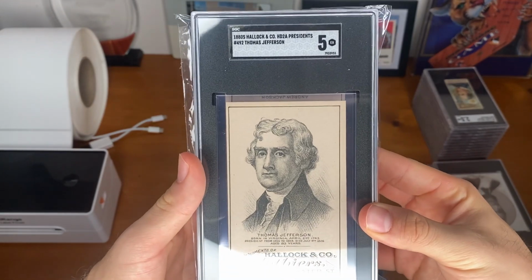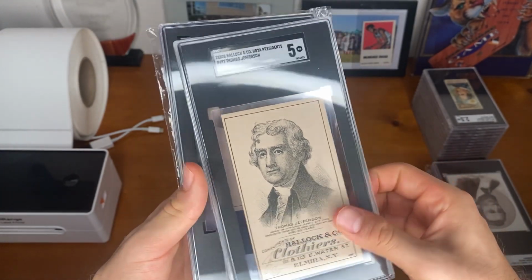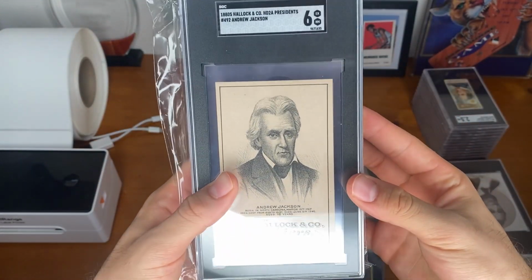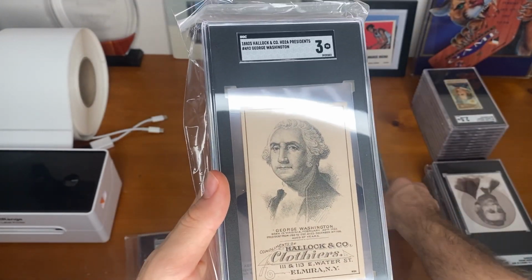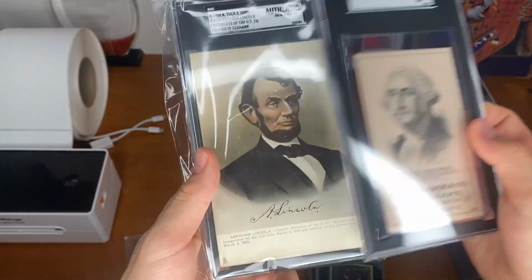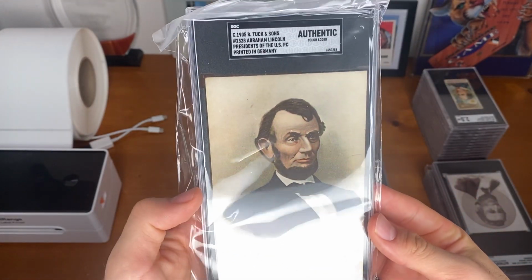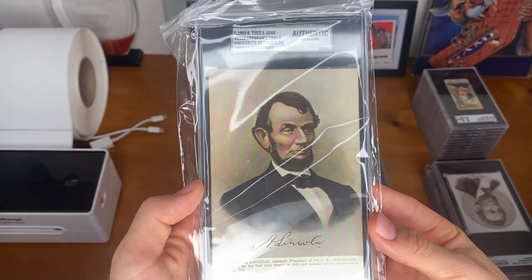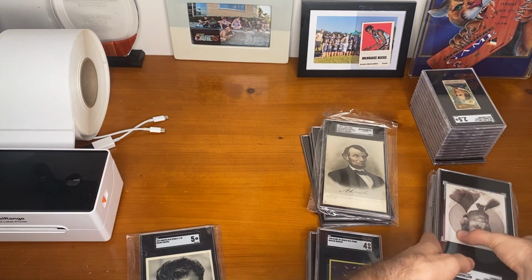Moving right along, we have a Thomas Jefferson from the Hallett Company. We have Andrew Jackson, George Washington, and an Abraham Lincoln. Really awesome portraits on these Tuck & Sons cards, and we got more of them coming up soon, so be ready.